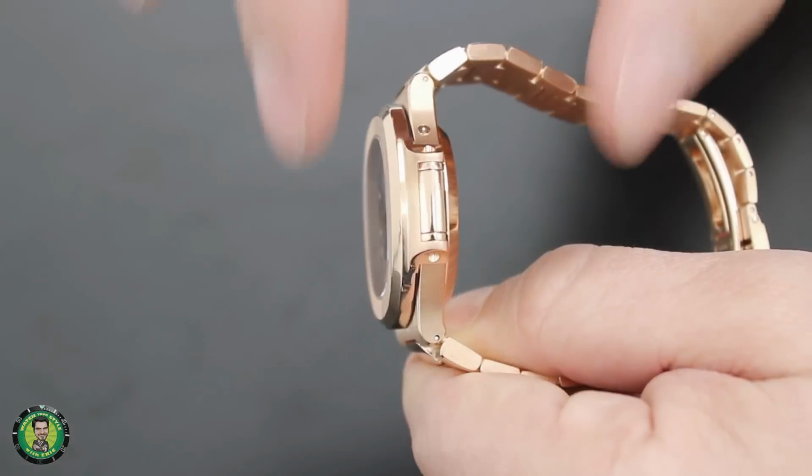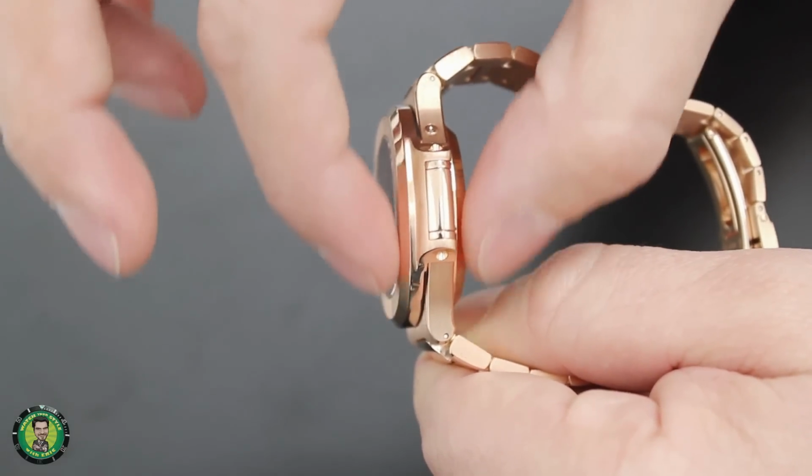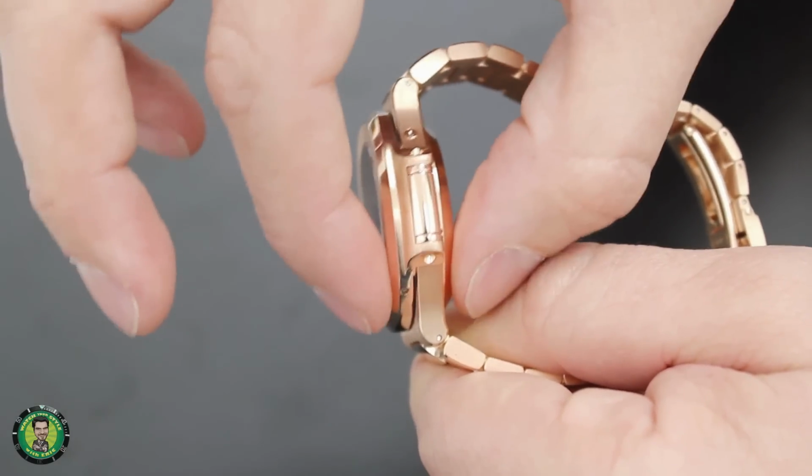So for the 5980, what I like about it is that it's a little bit thicker, so you get a little bit more size there. It's not so slim. For me, at least, that's very important. Besides the fact that I just love the dial layout of the 5980.